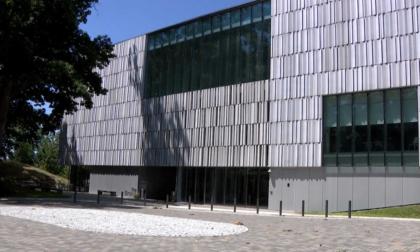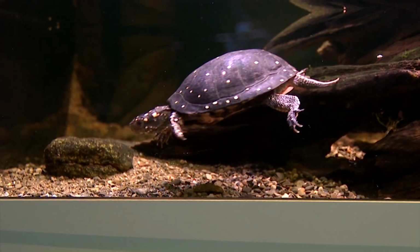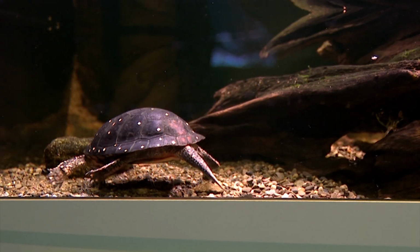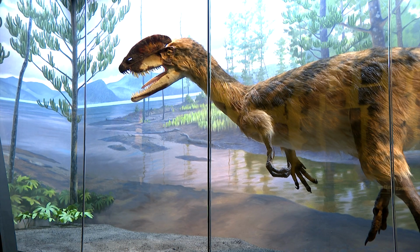We are in the Bruce Museum in Greenwich, Connecticut. The Bruce has so much for just about everyone. So if you have small children, we have live animals. We have turtles and fish and crustaceans. In our marine gallery, we have a model, life-size, of a dinosaur that lived in Connecticut 200 million years ago.